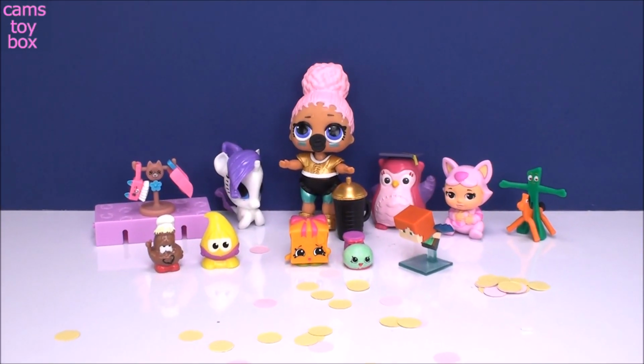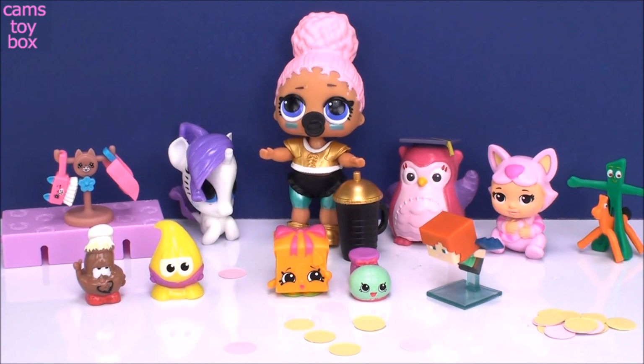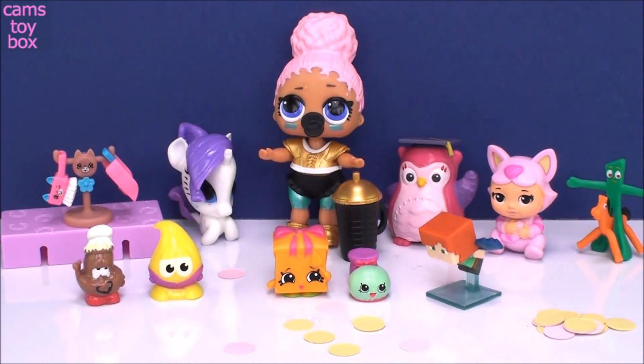All right, guys, that does it for today's 8 surprises. We definitely got some super cute stuff. Leave me a comment. Let me know which one of these ones you like the best. I think for me today, it's either between Gumby and Pokey or Touchdown, because I think she's really super cool.